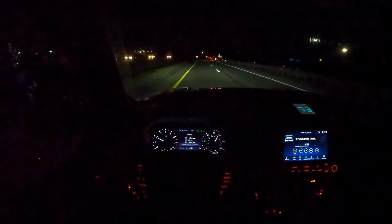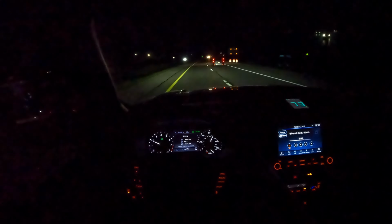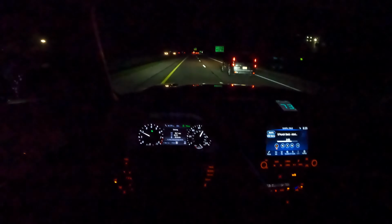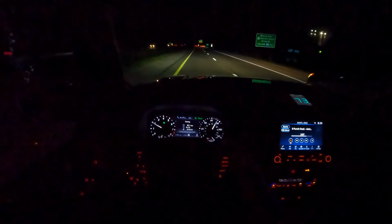This is blowing away the JBL in the Tacoma. What else? The whatever garbage Bose system comes in the Chevy and the GM, and of course, definitely whatever's in the Ridgeline. Until they put Bose in the Ridgeline, that's definitely at the bottom. Haven't tested the Ranger, can't imagine it's better than this.